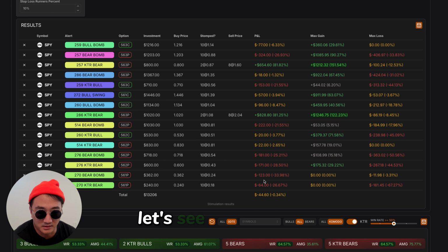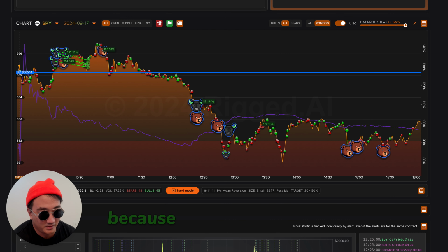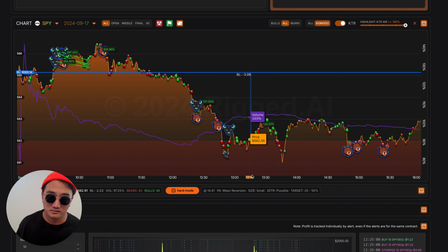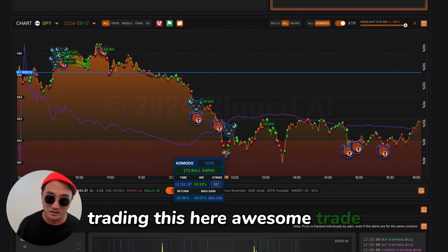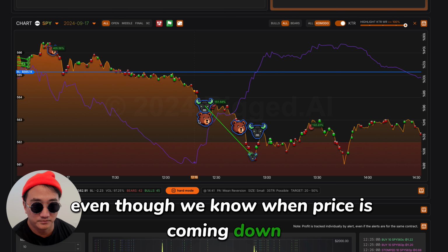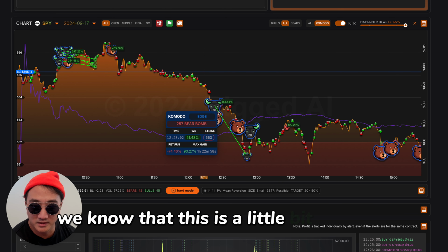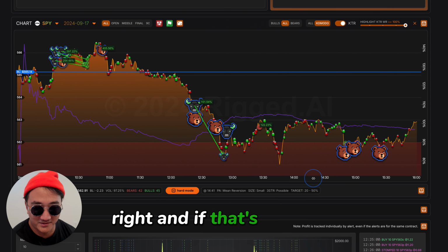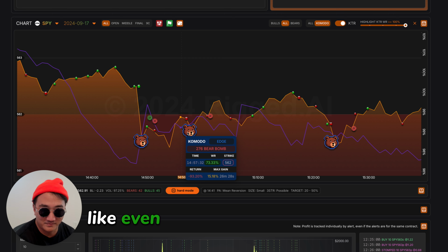Go to the 17th. Okay, 17th. Let's see. Another day where you absolutely break even, completely flat. Why? Because under this scenario, once again, we are trading every single thing. We're trading this right away and getting stomped on it. Trading this here, awesome trade. You're not waiting for KTR, even though we know when price is coming down, we want to try and get it in the red. We know that this is a little bit too early, right? And if that's too early, then this right here is definitely too late.